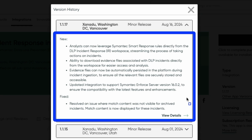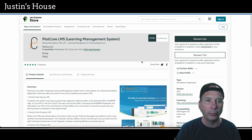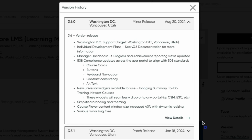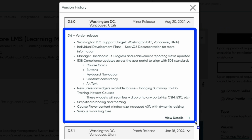Match content is now displayed for these incidents. Next highlight for the episode, Platcore LMS Learning Management System, updated version 3.6.0, and in this version, they now support the Washington, D.C. release. Individual development plans, manager dashboard progress and achievement reporting views were updated. 508 compliance updates across the user portal to align with 508 standards.